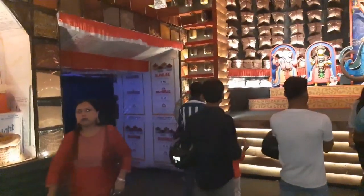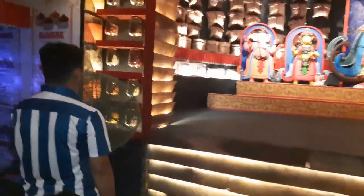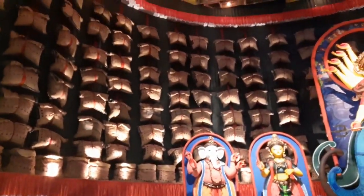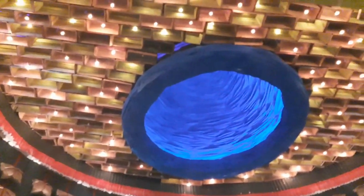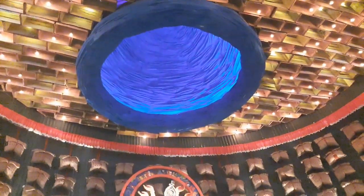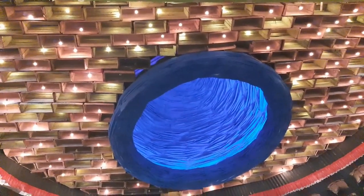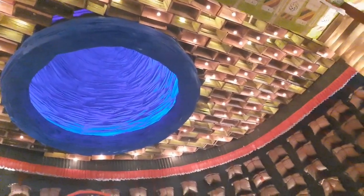Now we are coming towards the main Mata Rani, Ma Durga Ji. At the back of Mata Rani, you can see the spices are kept in sacks. And on the top you can see we have shown the sea waves. This is the sea waves. Why have we shown it? Because, as we have already told, Vasco da Gama came to India for trade purposes, and he is the person who discovered the spice route.